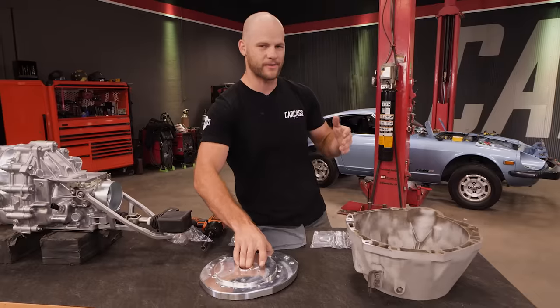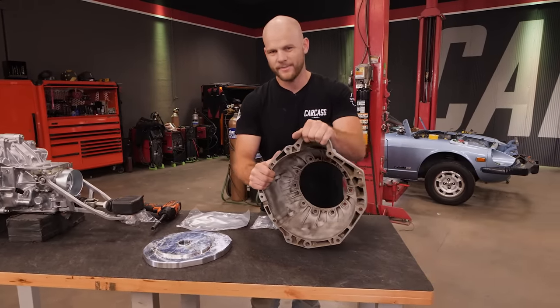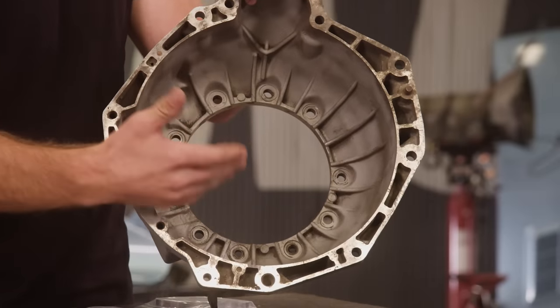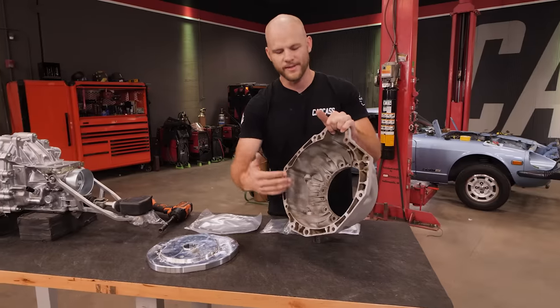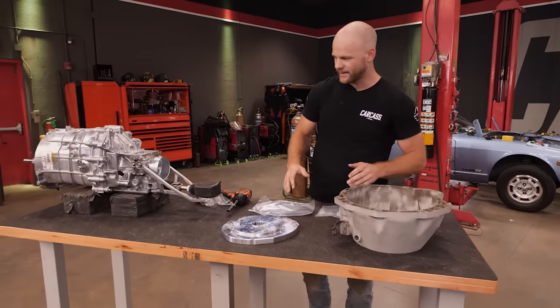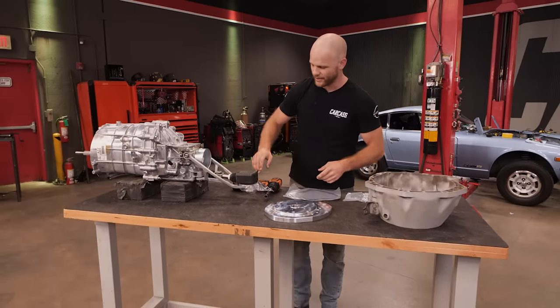And for this bell housing, we actually purchased an entire transmission from a junkyard. It's an automatic transmission from an early 90s 240SX. Obviously this bell housing unbolts from the transmission itself, and it shares the same pattern with the L28. So we've got all of our hardware, got a gasket. We'll just take the front cover off, get everything on, and then we'll be ready to get the engine in the car.